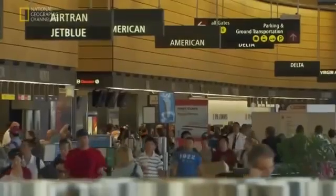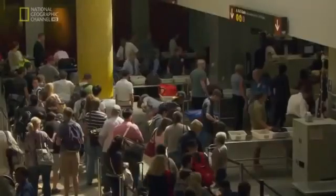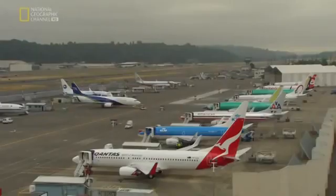The A380 is Airbus's response to the upsurge in air travel over the past decade. There's really an upturn in the aerospace industry. We're seeing people fly more often, airplanes are full. There's really a lot of demand for new airplanes.